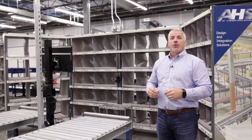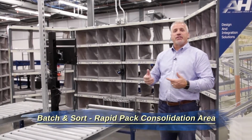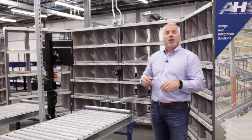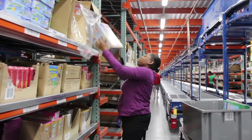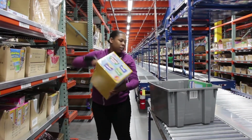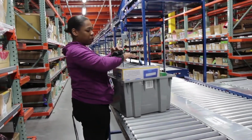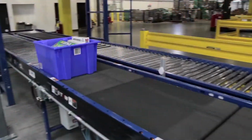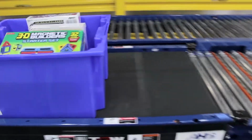Earlier, the camera crew and I went on a tour of the facility to view solutions provided by AHS. Let's look at a few highlights. So we're standing here in the batch and sort area. This is what we call put pods or rapid pack consolidation stations. What's happening here is that we're having orders that are being processed in both the carton flow and the pallet flow modules. Those orders are being picked into a tote. The reason for that is we get a larger batch. As the orders come down, they're going to be diverted to one of these multiple lanes.